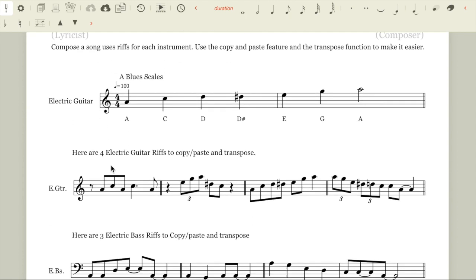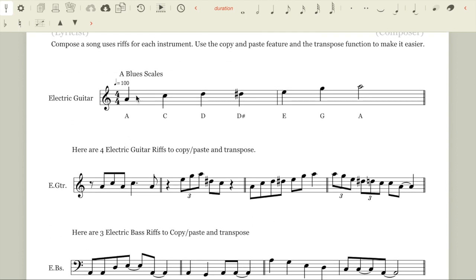So we're going to use a couple things here. First of all, I give you the A blues scale. And you have the notes here. I'm figuring the melody is mostly going to be in the electric guitar. So that's why I wrote it on the electric guitar line.